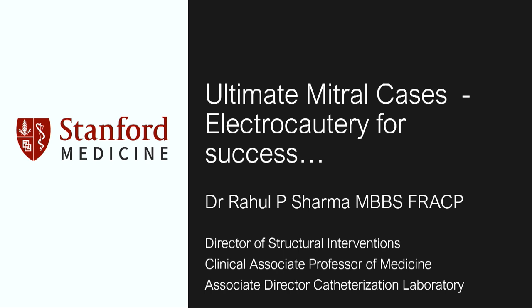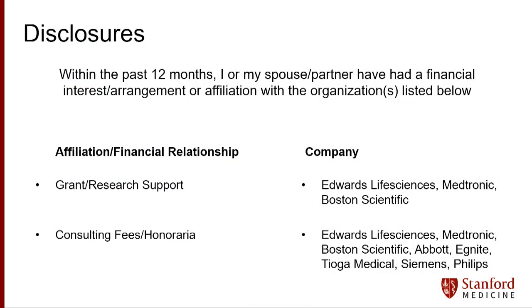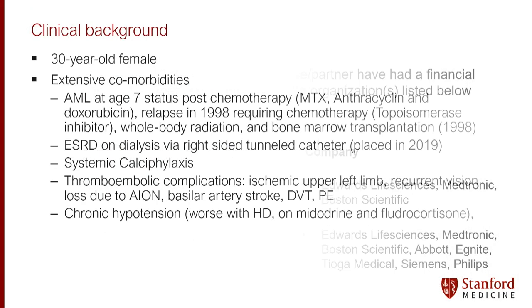My task was to talk about a mitral case with electrocautery for success, and my first thought was to show a lampoon, but I thought, well, there's probably going to be a lot of mitral clips, so I'll stay in the spirit of the conversation. So this is a use of electrocautery to facilitate mitral clipping.